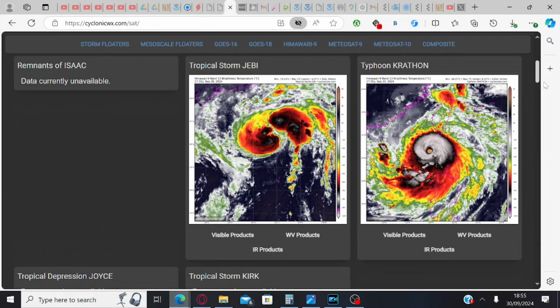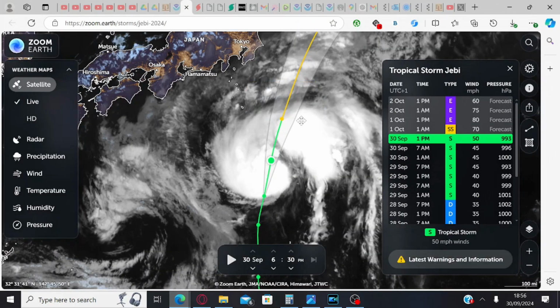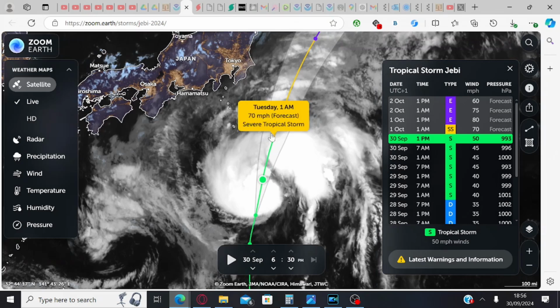Alright, so we have a couple of other systems. There's no imagery of Tropical Storm Kirk on here, but we have Jebi, which is also forecast to become a typhoon, and we'll check out this analysis right now. The latest JWC only shows a severe tropical storm at 70 miles per hour, but there is a likely update to upgrade to at least 75 miles per hour for a Category 1 typhoon, and this system has been upgraded to about 60 miles per hour just recently, so it is in the intensification phase currently, and generally it should persist away from Japan, so it won't be a land threat.